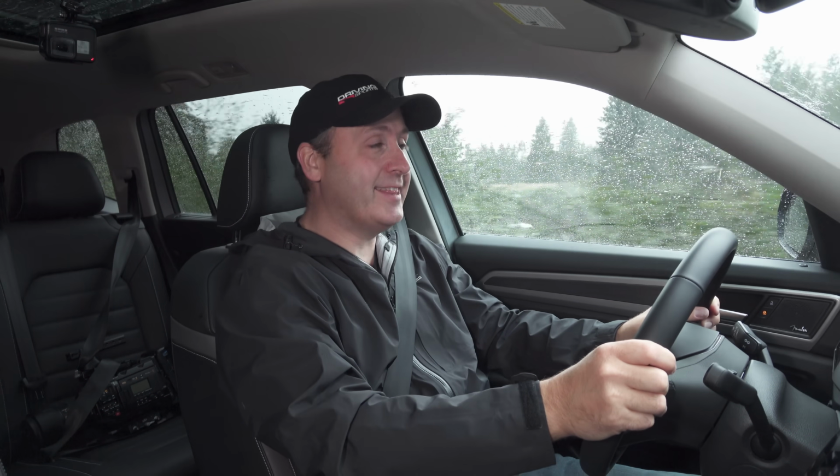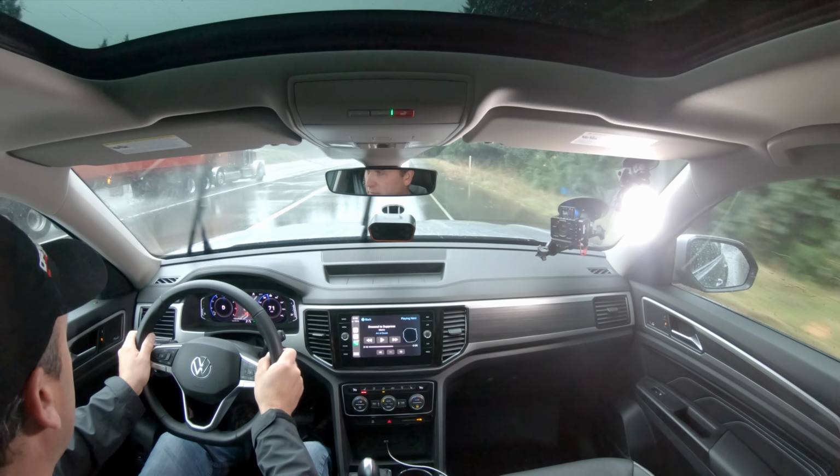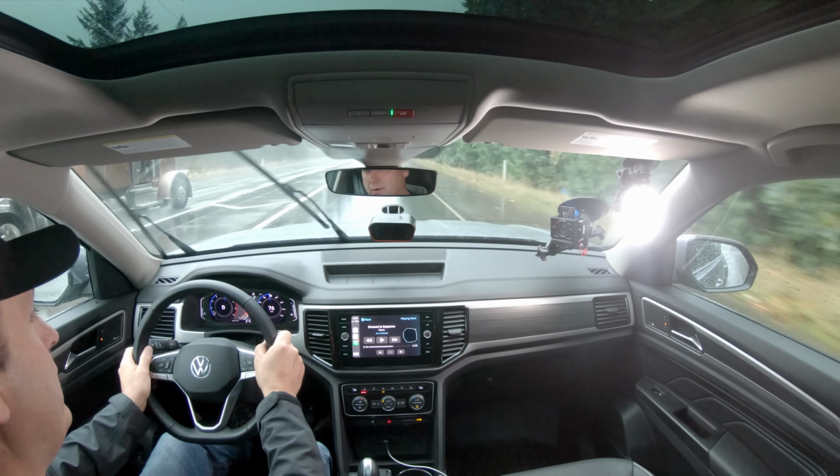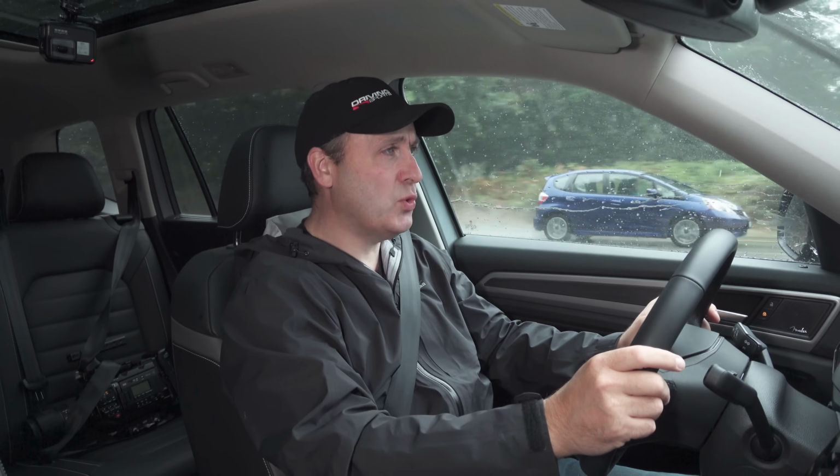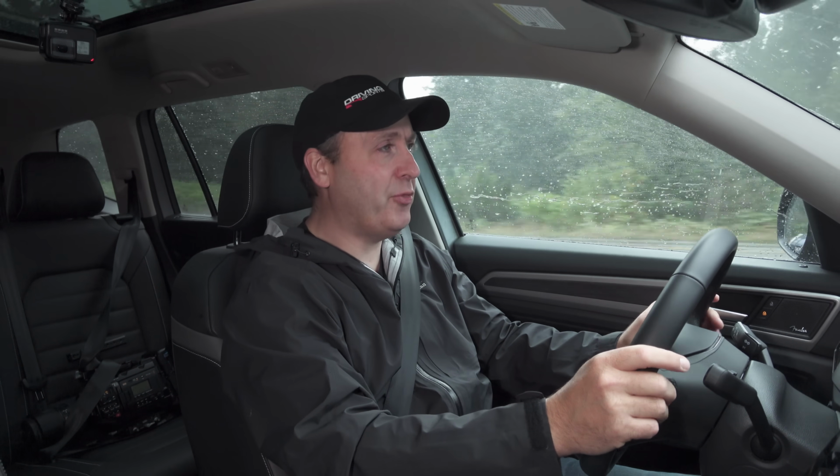Gotta admit, I really like the sound of that V6. See if we can jump ahead of this truck. Yeah, no problem with a V6. Now this engine puts out 276 horsepower, and yeah, it's torquey throughout the range, because of course it doesn't rely on a turbo.